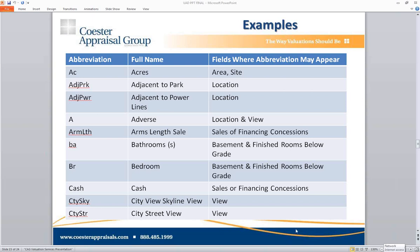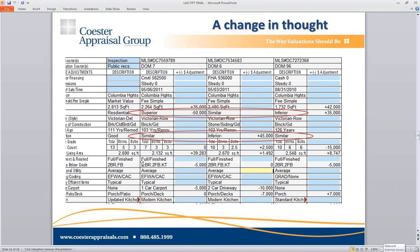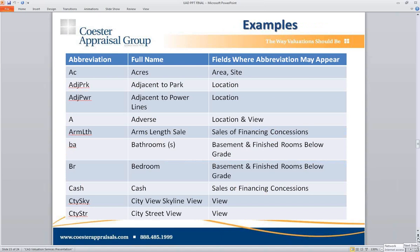But essentially, this just gives you an idea. Underwriters are going to have to underwrite to that. So instead of seeing the basement, you're going to see the BAs. You're going to see the condition rankings. The views are going to be the codes and all this stuff. So a lot of this is just changing the codes. Not going to be that big a deal.